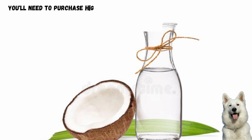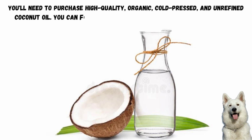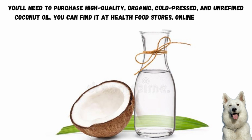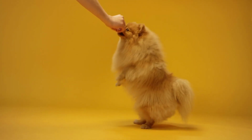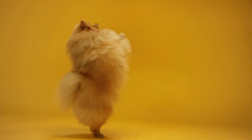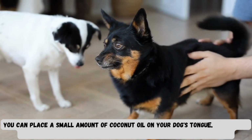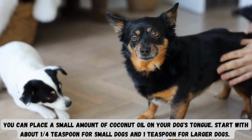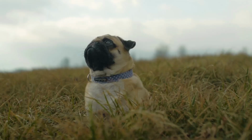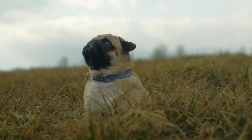To get started, you'll need to purchase high-quality, organic, cold-pressed, and unrefined coconut oil. You can find it at health food stores, online retailers, or specialty pet stores. Once you have your coconut oil, there are a few different ways to use it. First, you can place a small amount of coconut oil on your dog's tongue. Start with about 1/4 teaspoon for small dogs and 1 teaspoon for larger dogs. Gradually increase the amount as your dog becomes more accustomed to the taste.